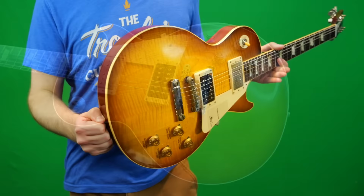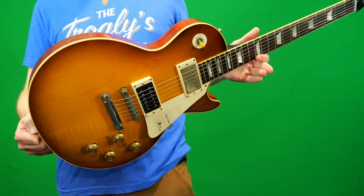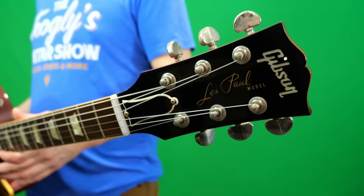So there we go, the Custom Shop VOS Jimmy Page number 2. I was hoping doing this review and demo would help me understand Jimmy Page wiring and his neck profile a little bit better, but if anything, I'm just more confused at what all these different tones meant to Jimmy.